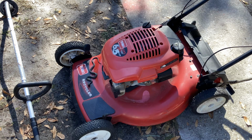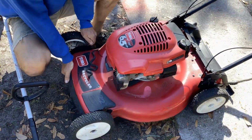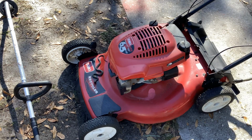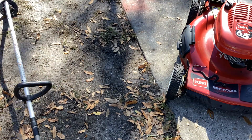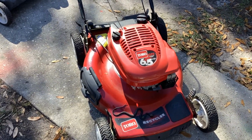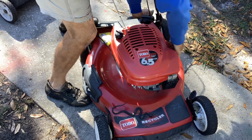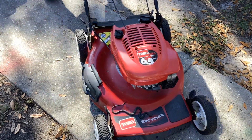Let me move this adjuster to the high position. I can't because they're rusty. I'm just going to be kicking up some sand. Let me reposition you. I don't want to kick up sand. We'll give Mr. Snake a ride. Okay, let's see what happens. Gave it plenty of priming.